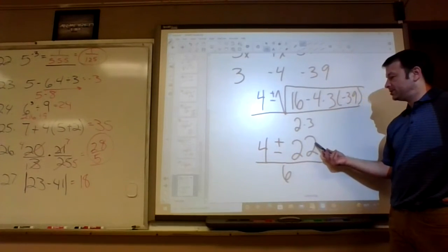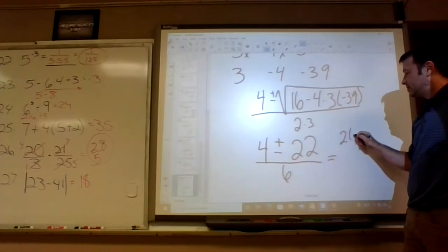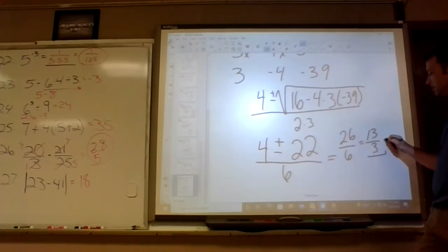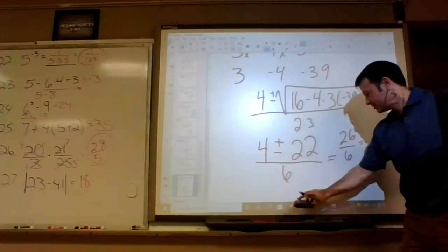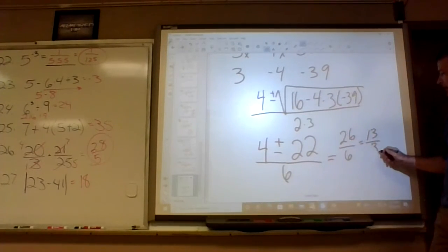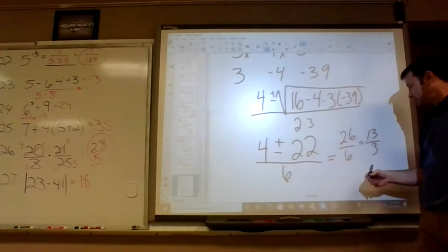4 plus 22 is 26. Divide by 6 is 12.3 repeating. Or 13 over 3. Oh, whoops, don't circle that. And then 4 minus 22, negative 18. Negative 18 divided by 6. Negative 3.